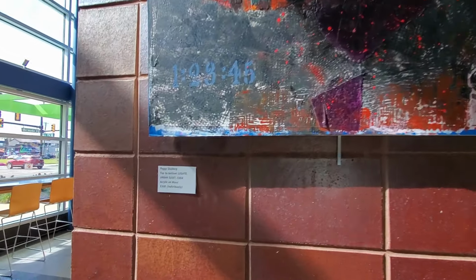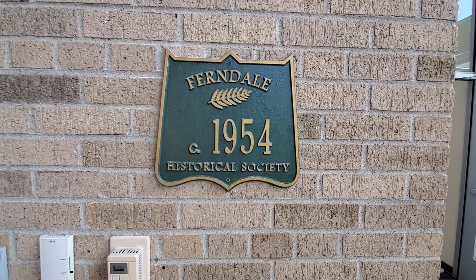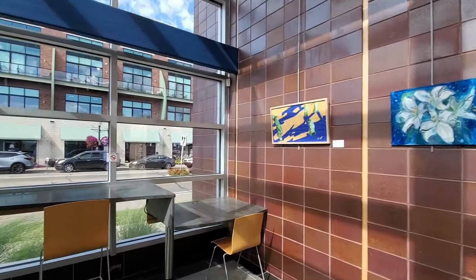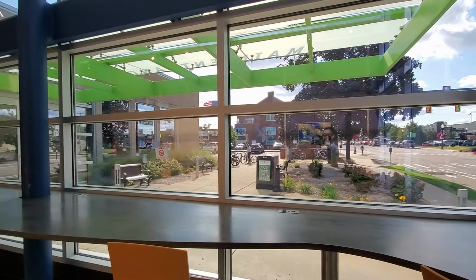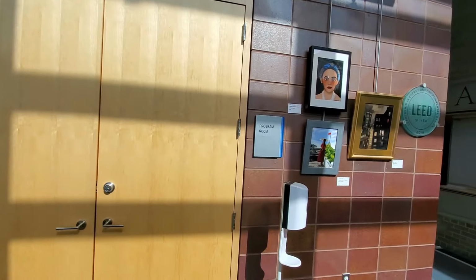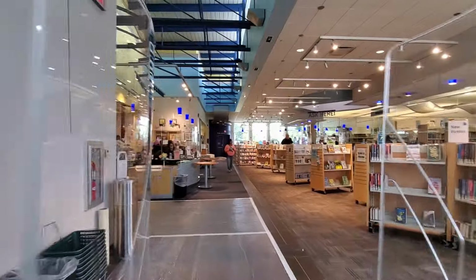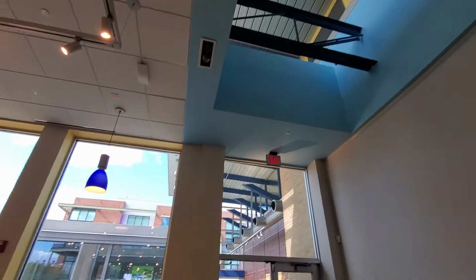We got some more artwork here. This is also a Historical Society plaque, 1954. We got some places to chill and read. Nice and sunny. Beautiful views of the city here. Some more artwork. Ceiling up here real high.